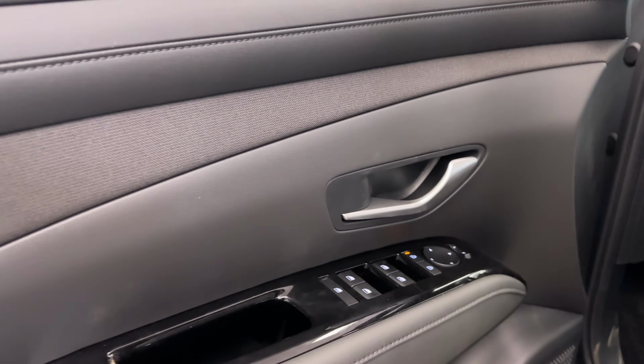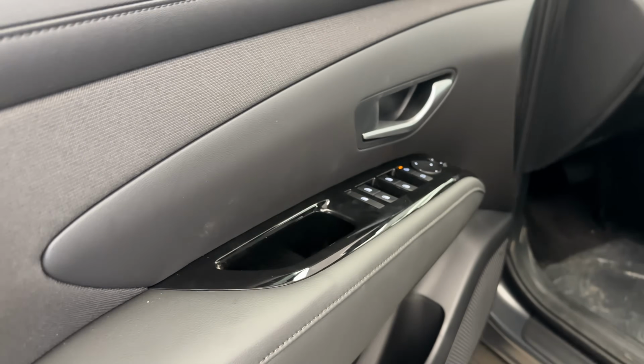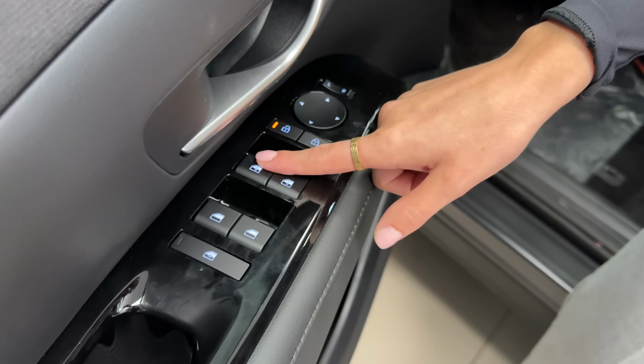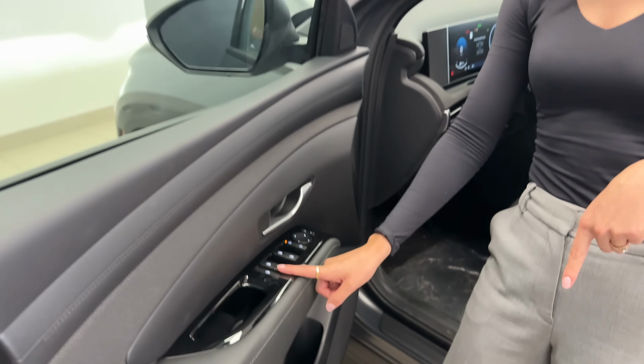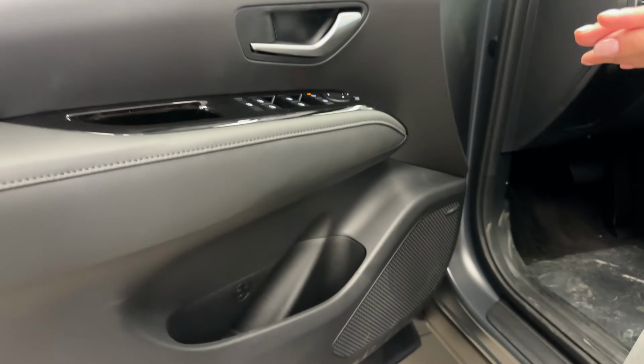So over here you can get a good look at the design elements. We have a mix of cloth, some hard plastic, some soft touch leather, and some glossy piano black. For your mirrors, they are electronically controlled, and for your windows, you have express and obstacle detecting for the front two with regular automatic in the rear. Down below, still have room for a bottle or a little storage compartment there.